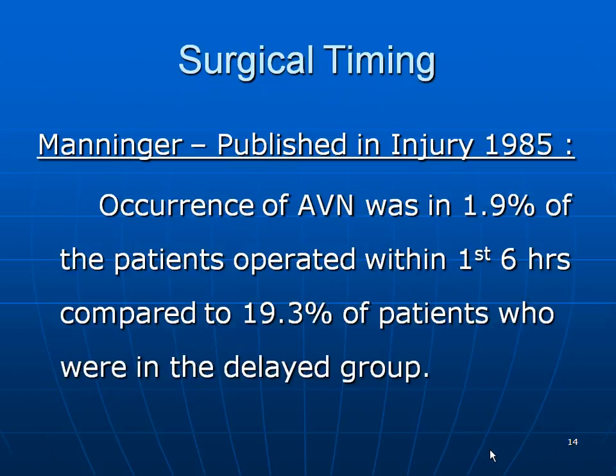Surgical timing. Menninger published a report in 1985. The occurrence of AVN was 1.9% in patients operated within the first 6 hours compared to 19.3% in patients who were delayed. And even today, most centers in the world are not able to operate these fractures within the first 6 hours.